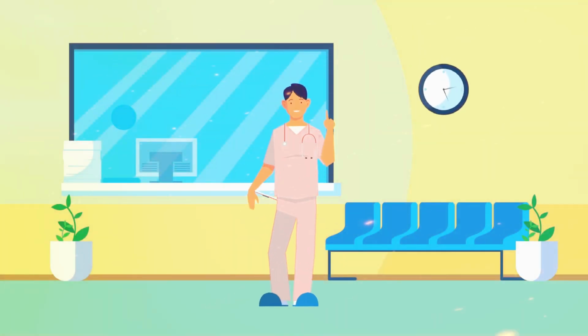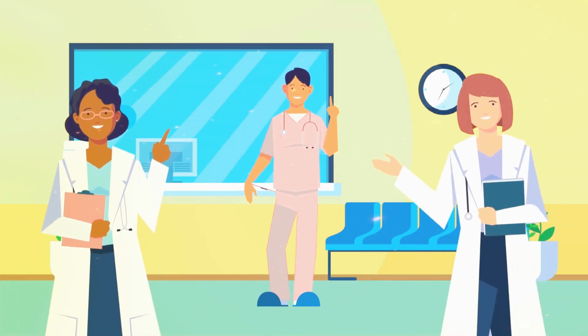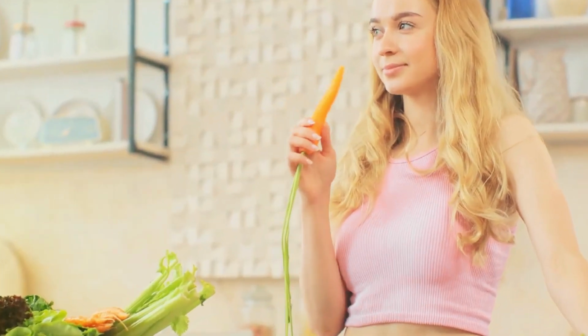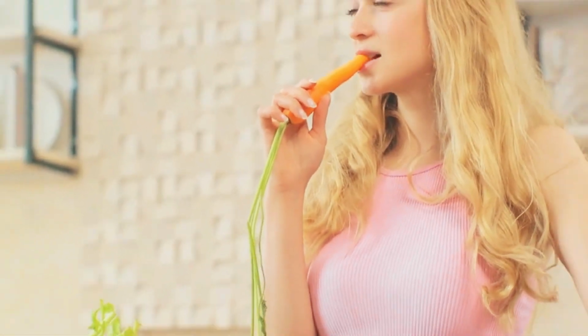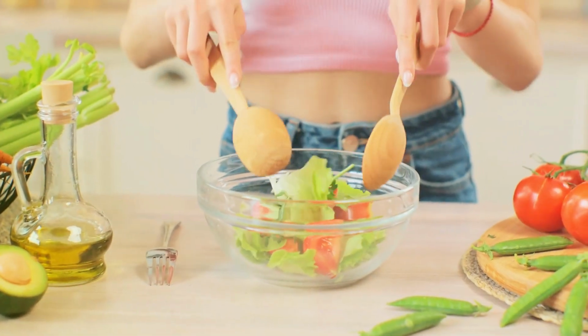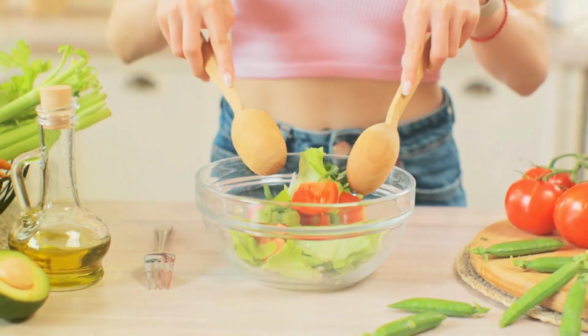If you experience persistent or severe symptoms of bile deficiency, despite these lifestyle changes, consult with a healthcare professional for proper diagnosis and personalized treatment recommendations. They can conduct tests to assess bile levels and recommend medications or supplements if necessary. By incorporating these practical tips into your daily routine, you can effectively manage bile deficiency and promote better digestive health. Remember, small changes can make a big difference over time.